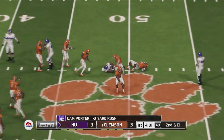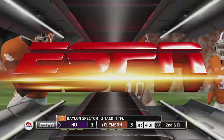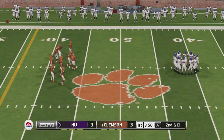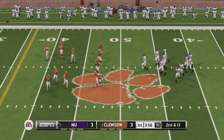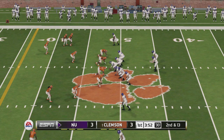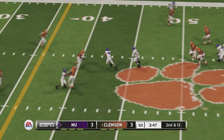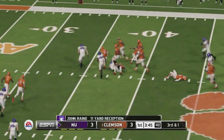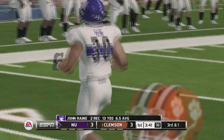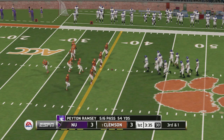Back five. Right back to the run game, and this time he's met immediately. In the middle. He's tackled at the 37. Makes the tackle. That's good for a gain of 12 yards. That'll make short yardage situation here. It's 3rd and 1.